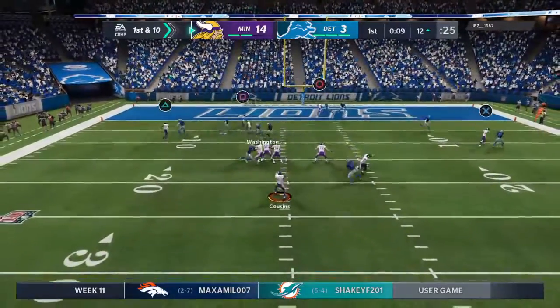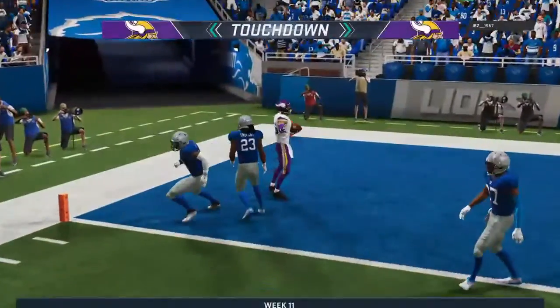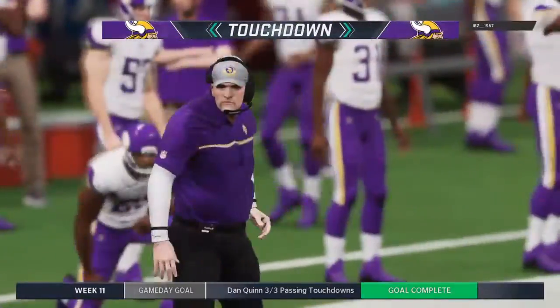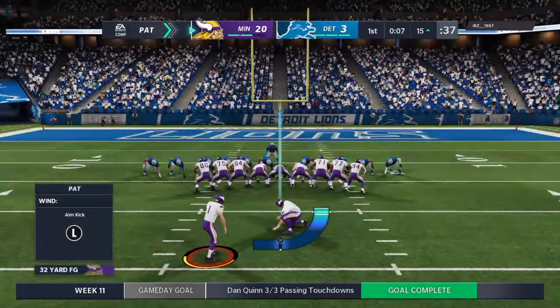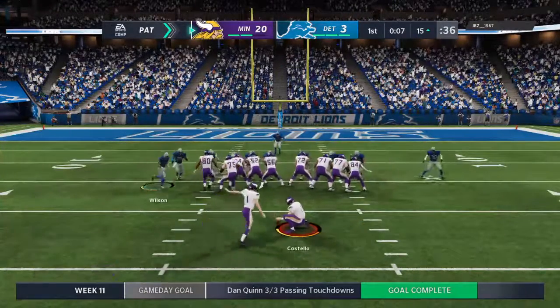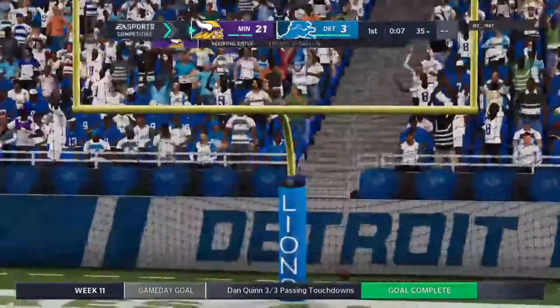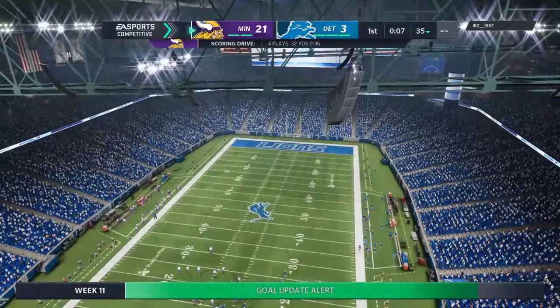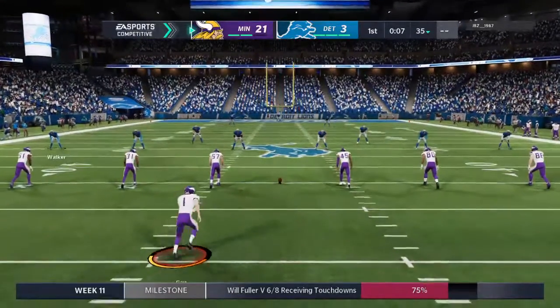Cousins on first down. This will be caught at about the 6. And he'll get into the end zone. Touchdown, Minnesota. Will Fuller with touchdown number 7 on the year. And the Vikings are going to add on to their lead. Extra point by Gay is up and good. And the lead is up to 18 now.